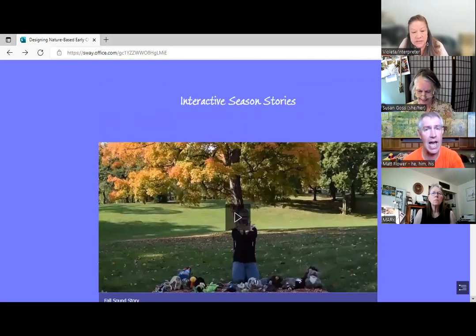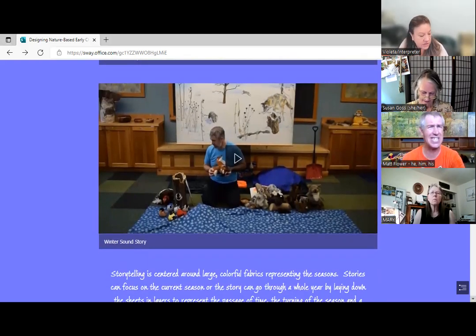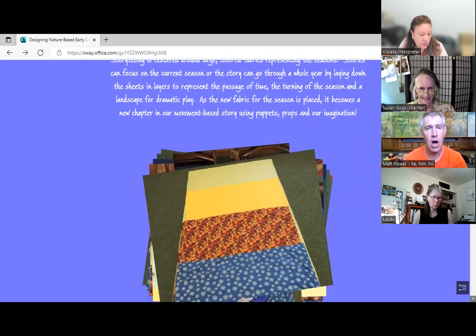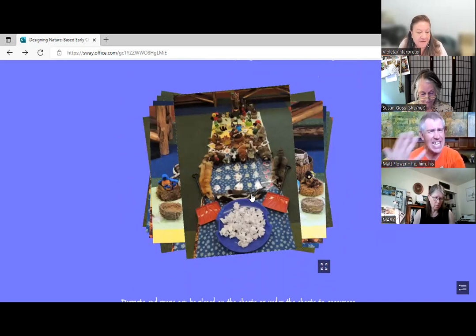And then here I have the fall sound story and also the winter sound story. So every season brings new experiences, new animals. That was kind of an amalgamation that was more based on habitats, but you can do it however you like. Sometimes I use sheets a lot. I call them sheet stories, to represent the different seasons. And then each season has different props and puppets that I use. In the winter, I use lots of crumpled up recycled paper, and we have snowball fights and lots of good things that you can do with that.